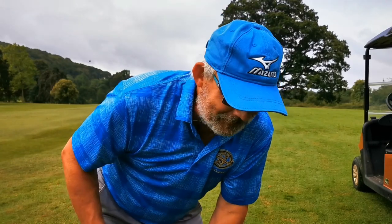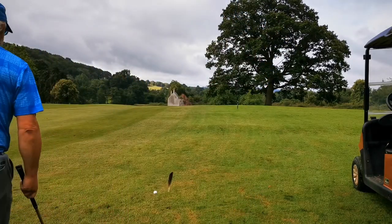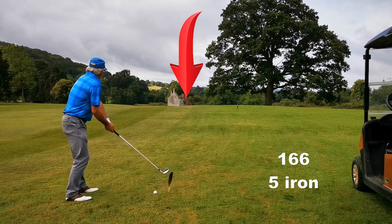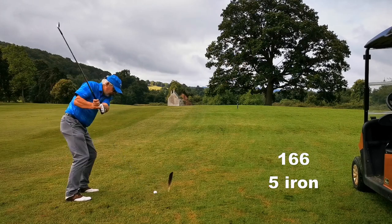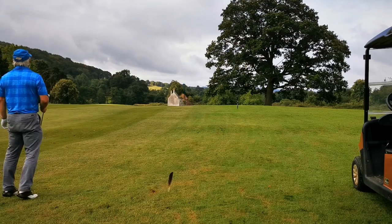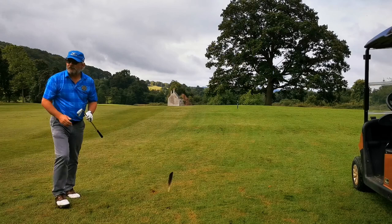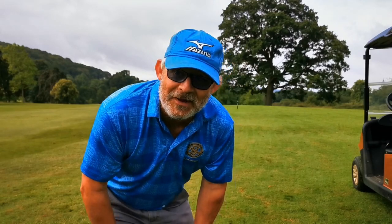'66 back into the breeze. Flag is just on the right edge of that little house down there. I call it a house, it's actually a tumble down wreck, but 5-iron, let's see if I can actually find the back of the ball with the face. Well, I hit it, it's gone right to the back of the green, so I got a long putt back.